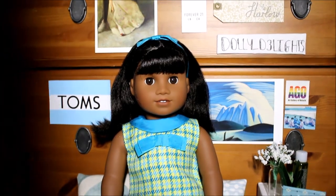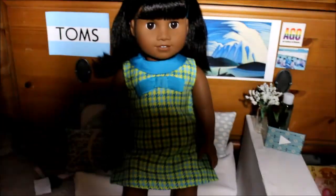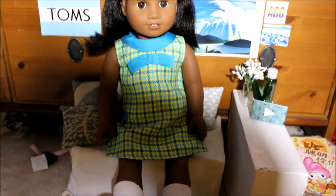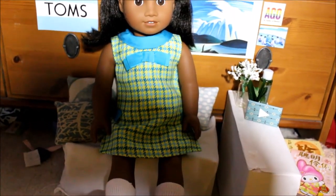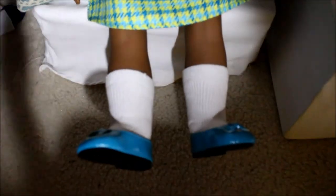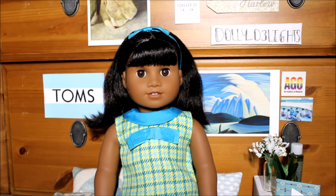She is wearing this A-line print houndstooth lime green dress that has blue accents. The bow is made out of ribbon and the collar is broadcloth. She is wearing these white almost knee socks, just at the knee, and then these blue flats with a little bow on them. That's actually it for today's video.